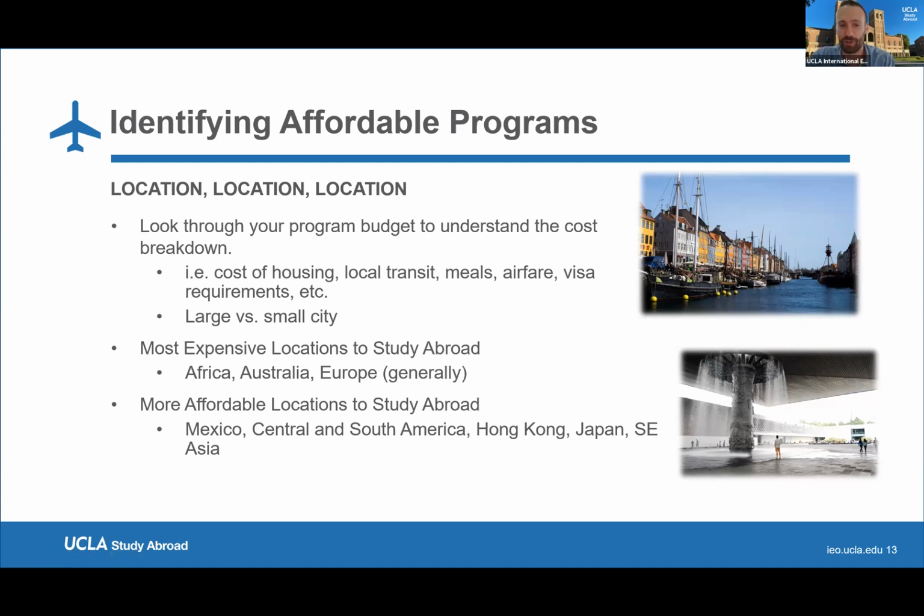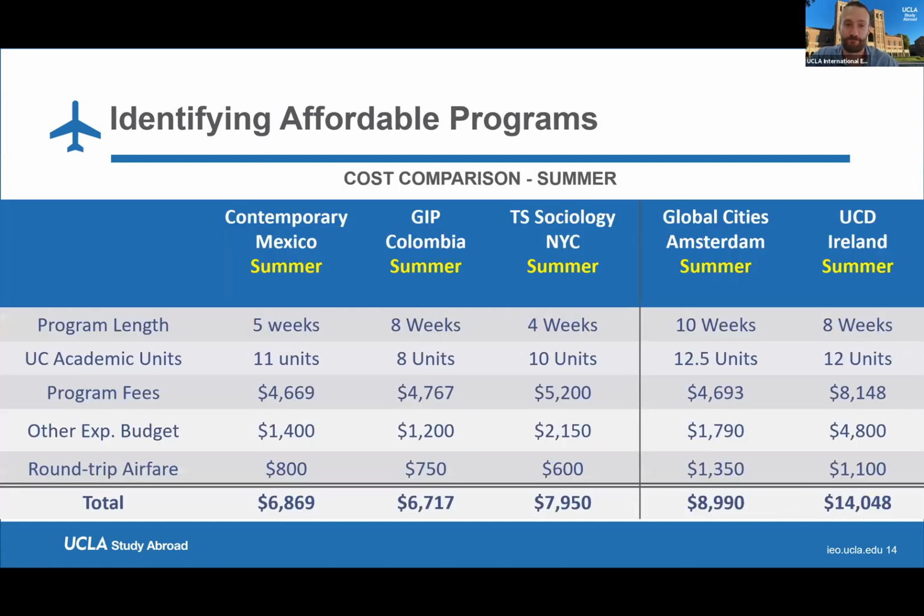But in general, our more expensive programs tend to be in Africa, Australia, and Europe, and generally more affordable locations tend to be in Mexico, Central and South America, Hong Kong, Japan, and throughout Southeast Asia. So something to note as you begin looking for programs, but again, there are various factors that go into play. And so that's why we're trying to break those down for you all, so you have everything to consider when you're choosing a program.